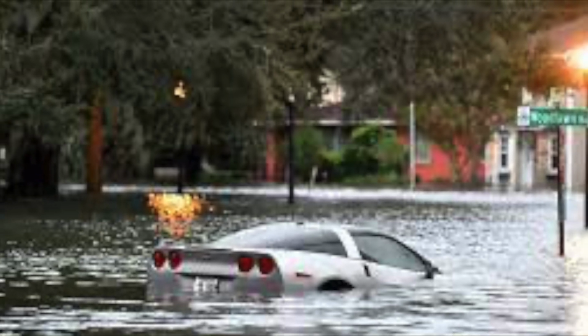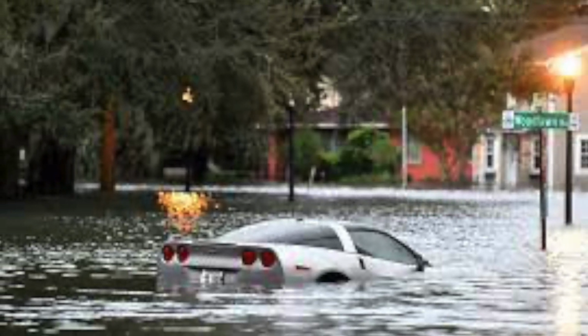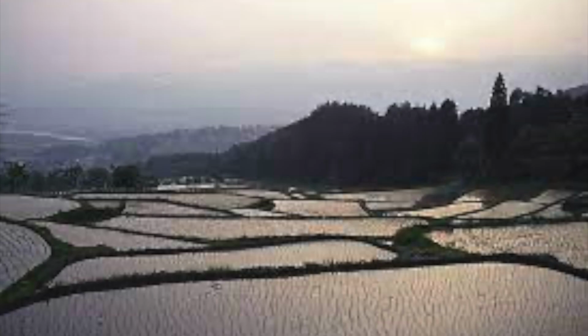Something Beijing struggled with was the flooding. There was a lot of flooding in this area, so they made paddies covered with water to plant their rice.